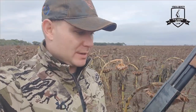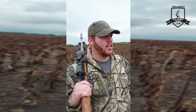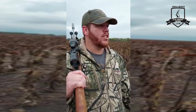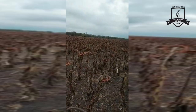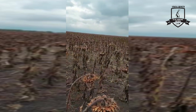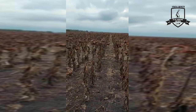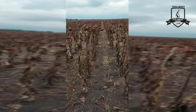Walking in the fields now, we can see what this offers. See if we can get some guineafowl, doves, etc. in here. We're here in the sunflower fields. It's a bit dry, but luckily you can see them in these kinds of trenches, so hopefully we'll get them.